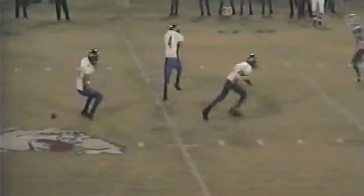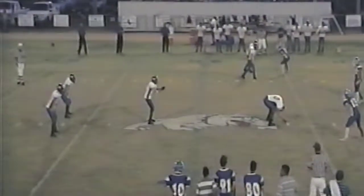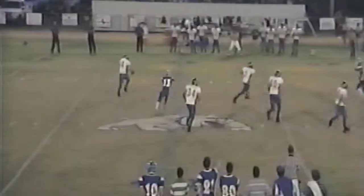Scrimmage. Jason gets the step, stumbles in the backfield on the pitch. Looking to get out of the hole, but is covered by a couple of Bulldogs. It shows number two, Baker, looking to throw and decides to tuck and run at the moment, to the far side.